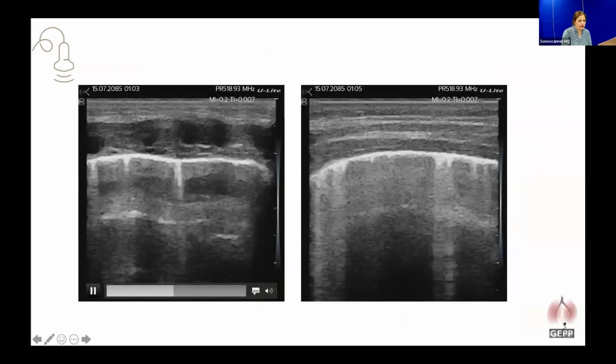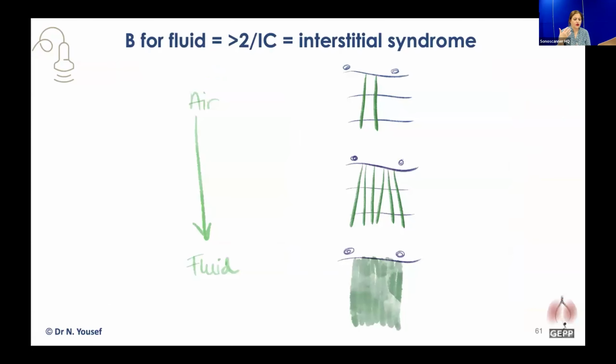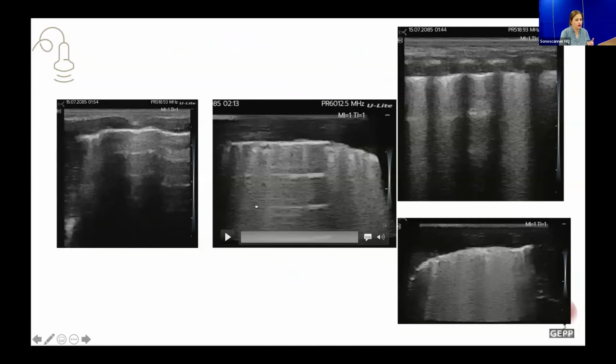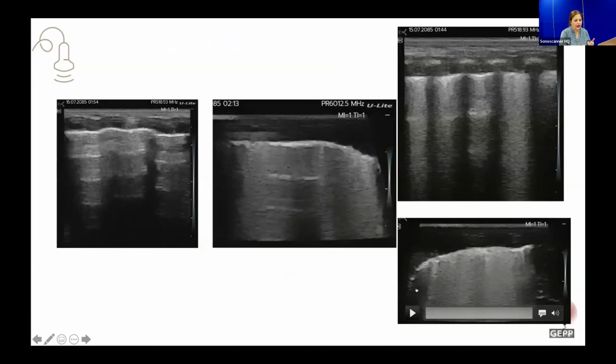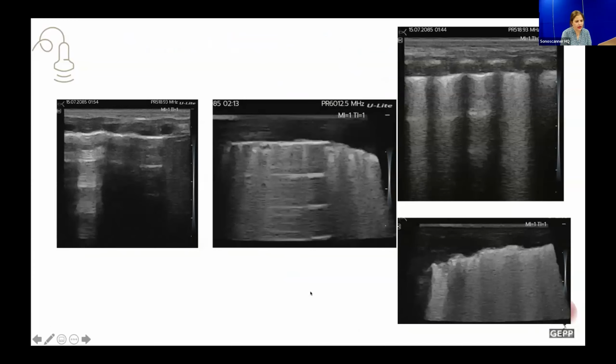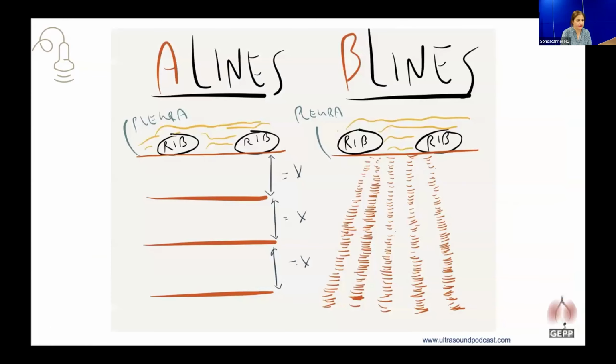And you can have a few B lines, you can have many B lines, and it is really a reflection of the interstitial compartment. You're allowed to have up to 2 B lines per intercostal space. That's normal in your anterior and lateral chest walls. If you go above that, then you have an interstitial syndrome. And the more fluid you have, the more B lines you have. So we can have patterns like these. This is normal. Now we have many more. And we can go all the way to this completely white looking appearance where there are so many B lines, we're not able to count them. So severe interstitial syndrome. A lines for air and B lines for interstitial fluid.